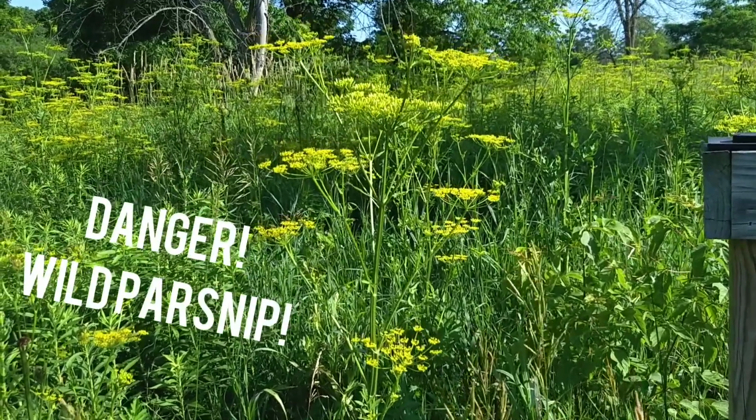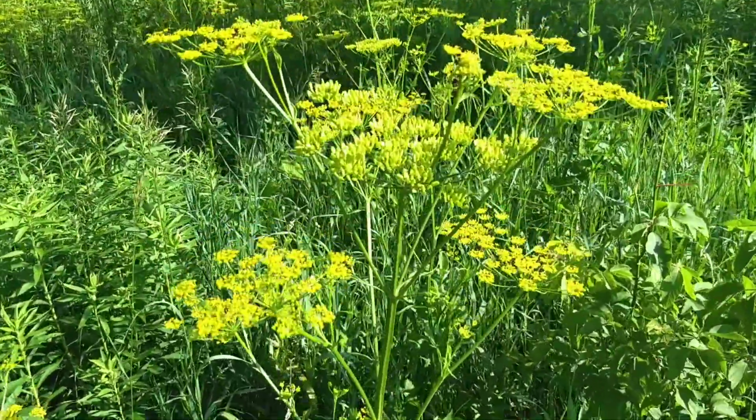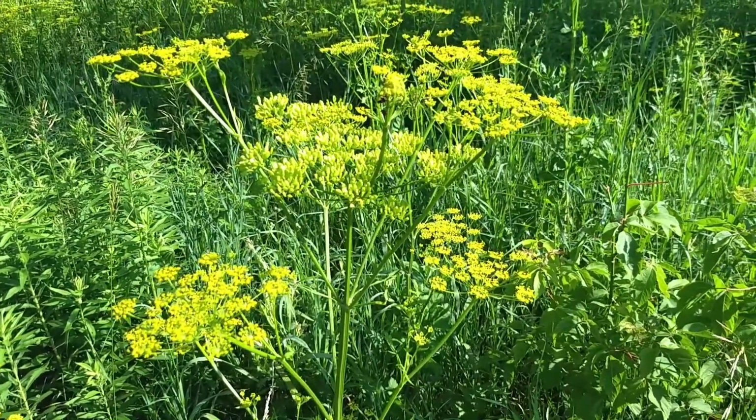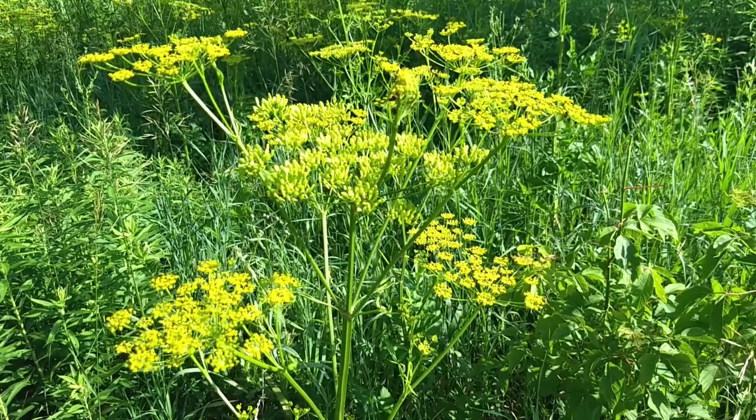Parsnip is another plant you should avoid. It looks like this. If you go in closer, you can see the way the flowers look on top of it. Yep, that one will hurt you, especially if you're in the sun. It seems to react more with your skin if it's a sunny day.